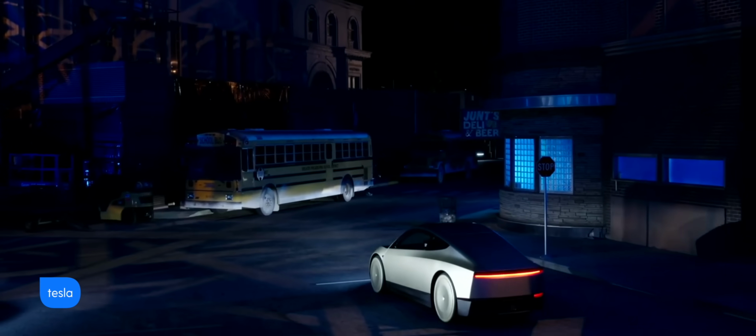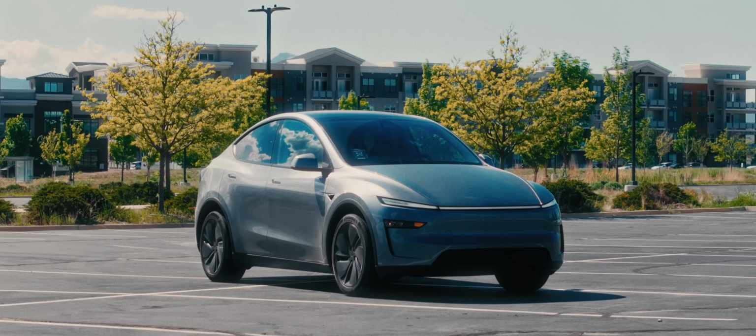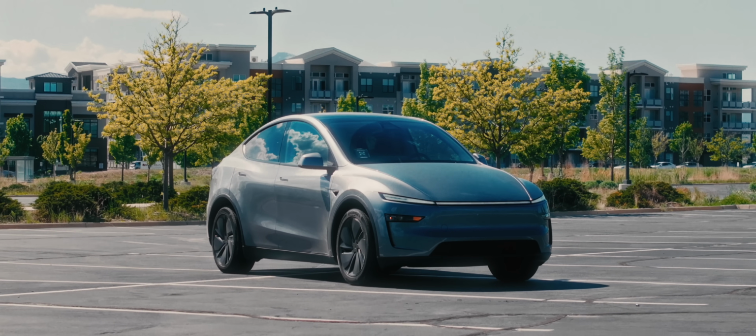Now, there is a question of why Tesla went this direction. Why didn't they do that with the Model 3? You could say the Cybercab had something to do with this, especially as they start to launch their robotaxi service. Having the Model Y fit in with that fleet a bit better makes some sense.